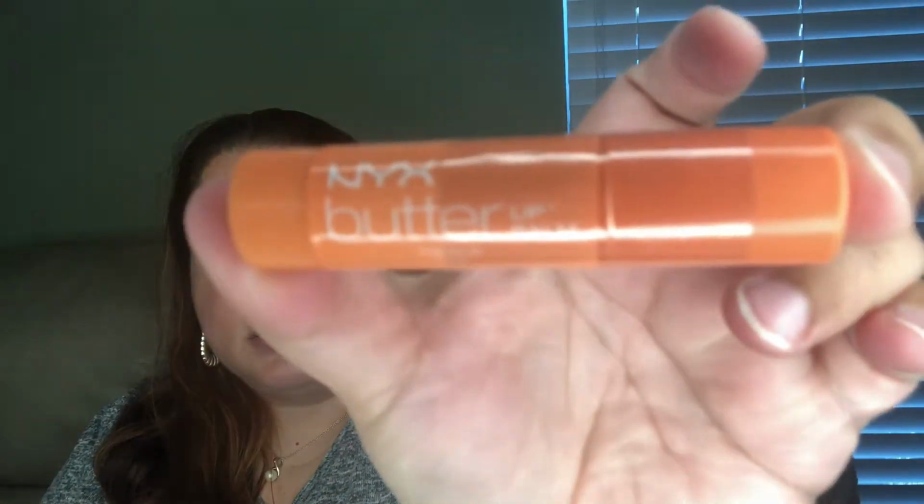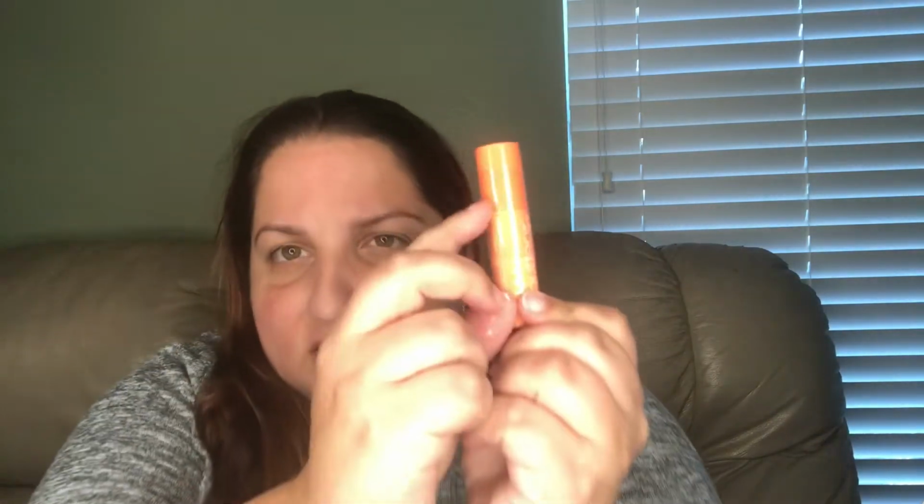Let's see. Yeah, blackest black. So that's a full-size mascara. Okay, so this is by NYX. I love NYX. Okay, so this is NYX Butter Lip Balm. And I guess the shade or flavor, whatever you want to call it for a lip balm, is macaroon. Okay, and it has a safety seal, so I'm not going to open that.